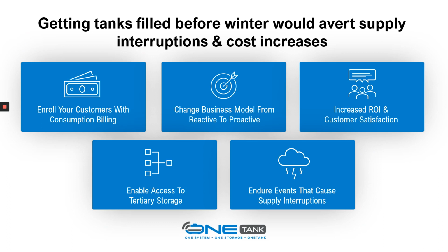So if we can flatten the curve, we can fill these tanks before winter, and we can avert supply interruptions and avert cost increases. You will want to enroll your customers in consumption billing. You will want to change your business model from a reactive mode to a proactive mode. And in turn, you will increase your return on investment and increase your customer satisfaction. This will also allow you to enable access to tertiary storage, and it will also allow you to endure events that cause supply interruptions, such as harsh winters, long winters, late harvest, or even the COVID-19 pandemic where production is at an all-time low.